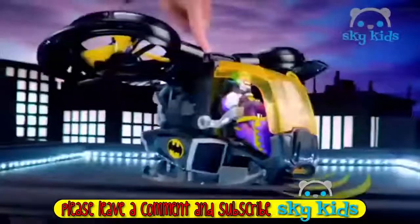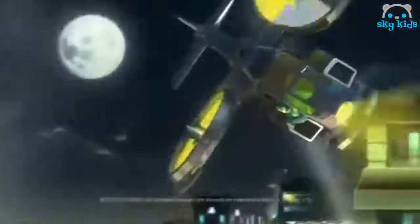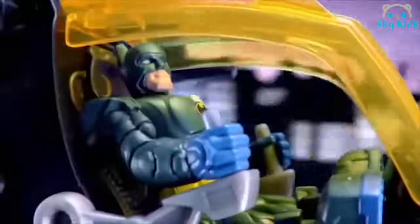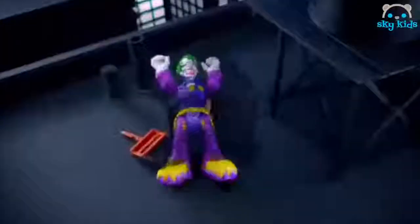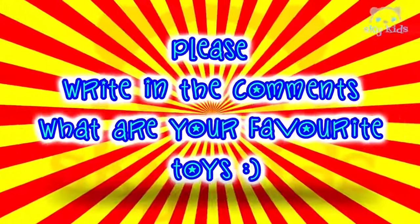Guess who? Identify yourself. Jumper's getting away. Let's fly. Calling the Hero World Batwing with voice comm. Sensors indicate the Joker in the area. Hang on. Hero World Batwing comes as seen here. Other toys sold separately.